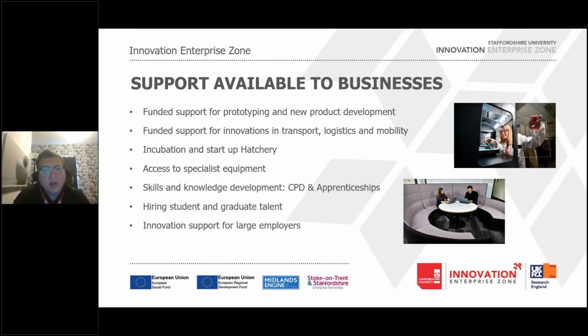And the last thing to mention is innovation support for large employers. So a lot of the support we mention is for SMEs, but we also work with large employers as well. Large employers can apply for a KTP and get 50% funding from the government if they contribute the other 50%. So we're very active with large businesses on apprenticeships as well. So we work with some really big businesses as well as SMEs.